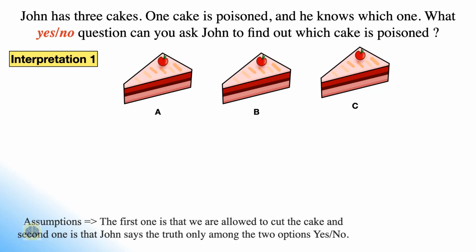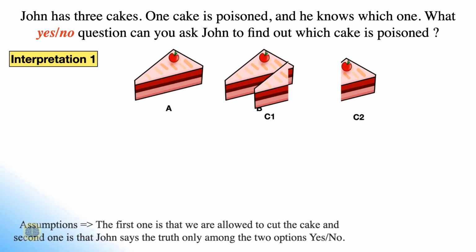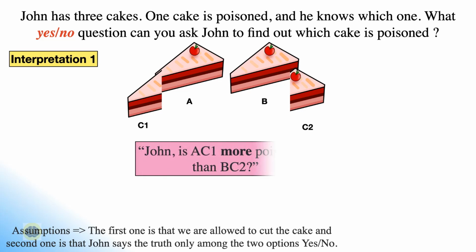So we have three pieces of cake, say A, B, C. Let us cut the cake C into two equal portions, say C1 and C2. Now put C1 with A and C2 with B. So we now have two segments of cake pieces, that is AC1 and BC2. Now our question to John is: John, is AC1 more poisonous than BC2?